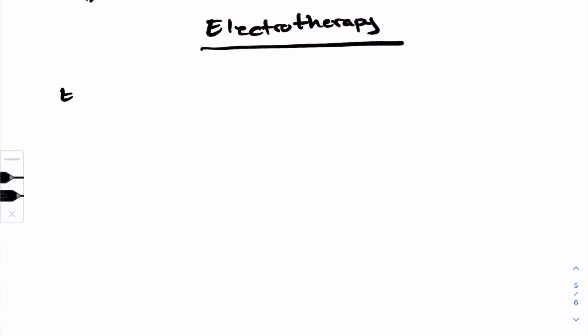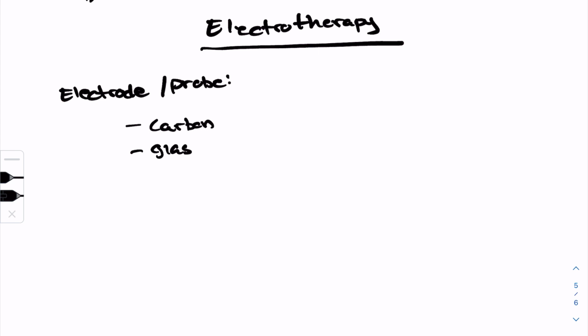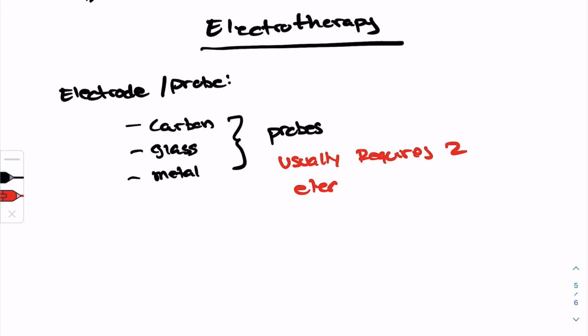So you need to use an electrode or a probe. This is an applicator for directing the electric current from the device to the client's skin. It is usually made up of carbon, glass, or metal. These are going to be the probes. And usually these will require 2 electrodes. One is going to be negative, and one is going to be positive.